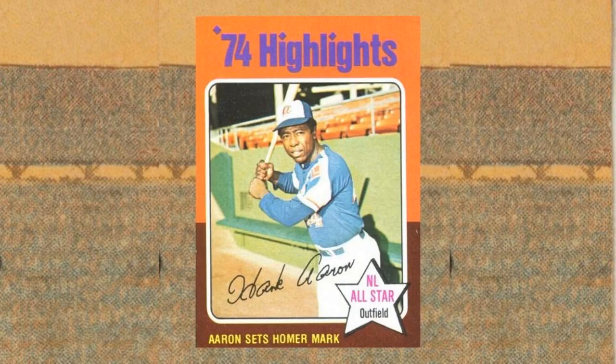Number 4, 1975 Topps Hank Aaron Highlights, number 1. We've reached the portion of our program where things get really tight, where the competition is fierce, where blood is shed. Okay, maybe not blood, but we're pitting Hank Aaron baseball cards against Hank Aaron baseball cards here. Gum dust be shed for sure.